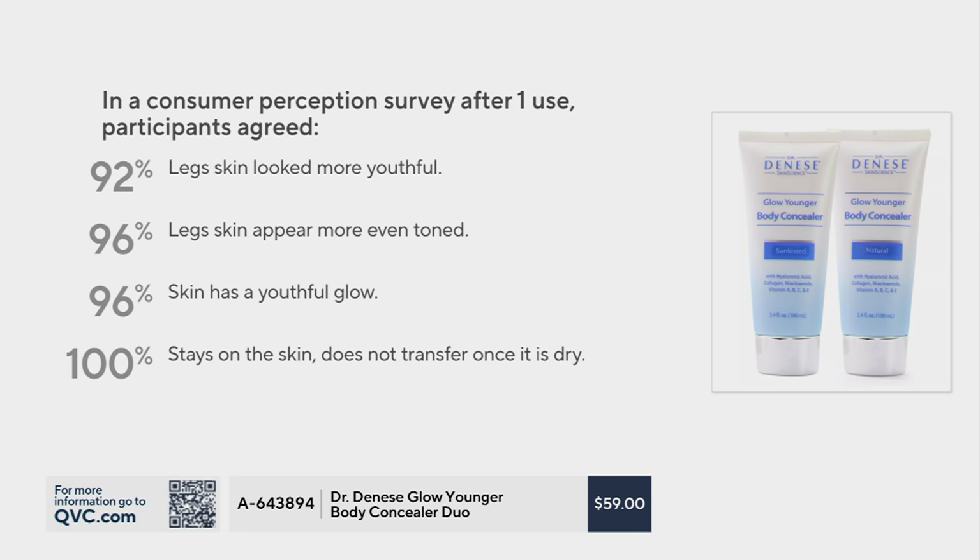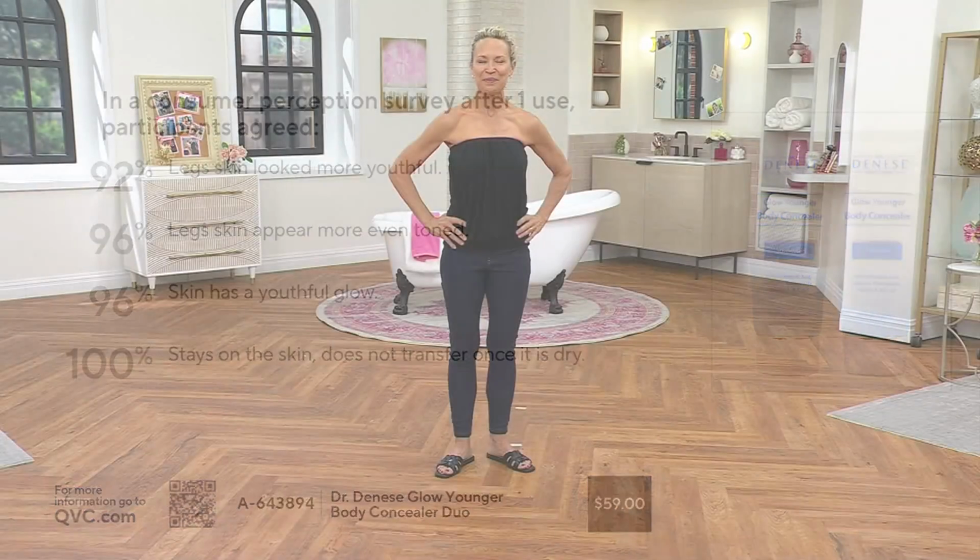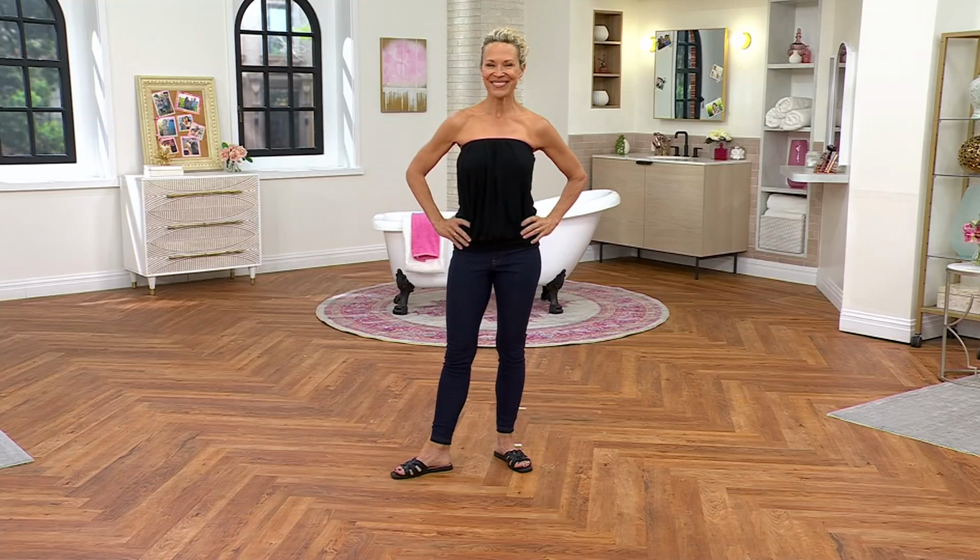What is it? It doesn't transfer. It stays on. Once it's dry, it stays on. When I apply mine, I try to make sure I don't have any flowy clothing or things around it, because once it's dry, it's staying on. Actually, I put it on, and then the next day I didn't wash it off, and I would go for a run, and it's still on my legs. I was like, ooh, my legs look really good today.